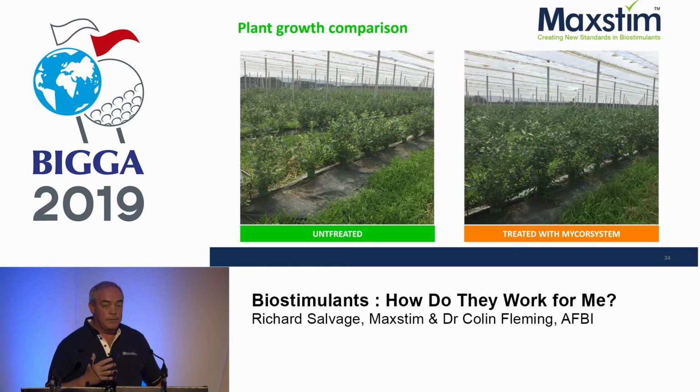Now, when you've got a root mass which is significantly better developed than the untreated, you get a significant difference above the ground as well. So what we have here is 2 photographs taken on the same day in the same row, and the ones on the left had no treatment, and the ones on the right had the full 3-component treatment. But it was a one-off treatment, and the plant was allowed to grow for 12 months, and that's the result we had. It's quite significant.